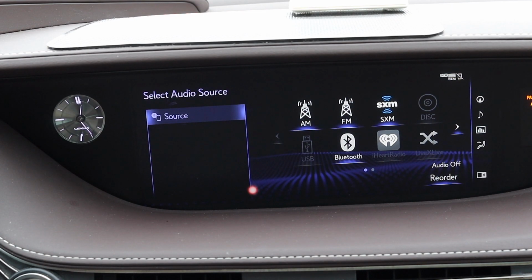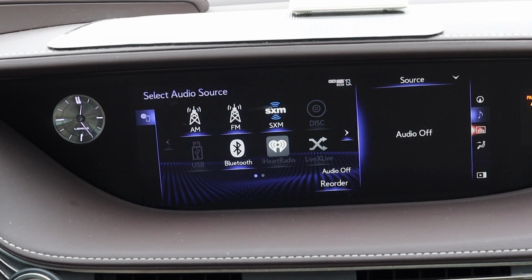Now, a big gripe I have with media is the fact that this does not get Apple CarPlay, which is missing the boat a little bit being a 2018, but they only got Apple CarPlay here in 2021. Lexus and Toyota is seriously behind the ball when it comes to Apple CarPlay and Android Auto. So the LS here, even though $88,000, did not get Apple CarPlay for 2018. I can also do a sort of split screen where I can look at my audio as well as navigation, things like that, but it's not too crazy.